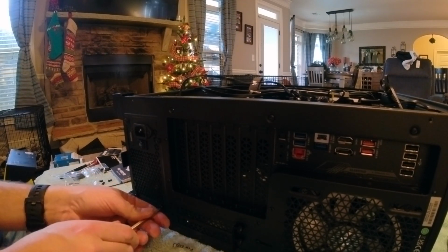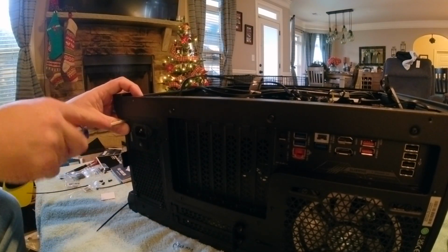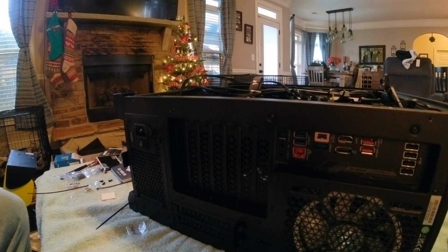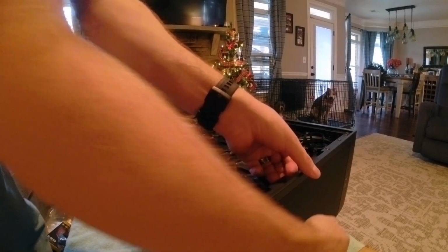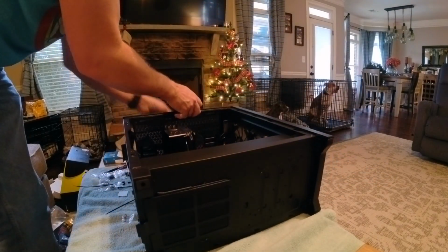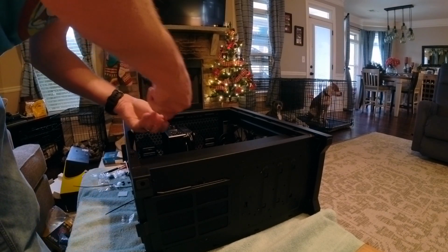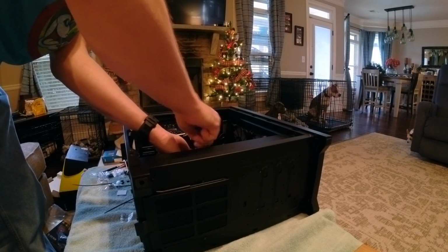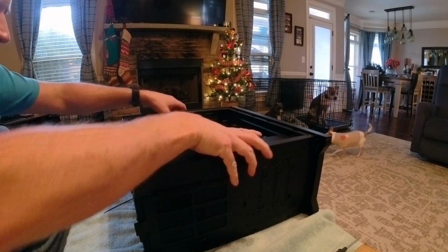All right, so let's go ahead and tighten that up. Make sure it doesn't flop around, but again, don't over tighten it, strip it. All right. Now that we did that, before I forget, let's go put this one back in. That goes on the cover for the secondary hard drives. So let's flip this over. Put that in. Perfect. All right, so now I'm going to do the video card last.